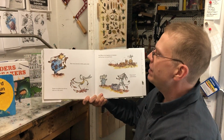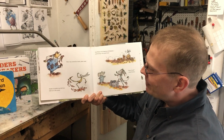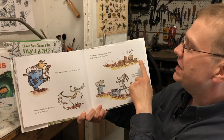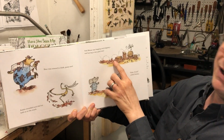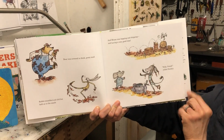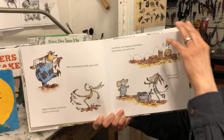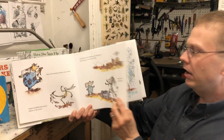Bear was covered in thick, gooey mud. Rabbit stumbled and slid, but held on to the snack. And Mouse was hopping and skipping and having a very good time, because Mouse loves to hop and skip. "Help, friend!" yelled Donkey to his friend Elephant. I wonder what Elephant can do to help them when they're covered in mud.